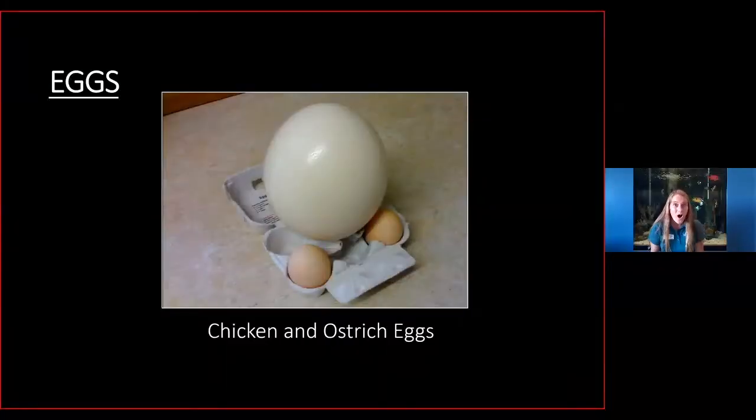And check out this egg. This is the egg of an ostrich. These eggs can be up to 3 pounds. So compared to those chicken eggs, wowie wow, it's a huge egg, definitely. So just as a review, all birds lay eggs. They might be different sizes and shapes, but they all are able to protect their babies.